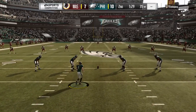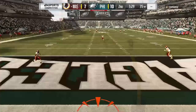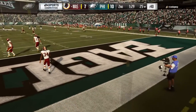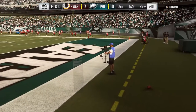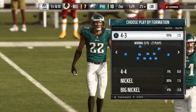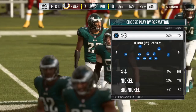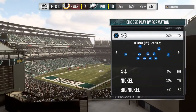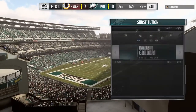Elliott now to kick this one away. And this will not be returnable. It's out of the back of the end zone for a touchback. And here come the Redskins now. And last time out, went for it on 4th down, turned it over, gave them great field position, turned into 6 points, so they've got to recover here, Charles.